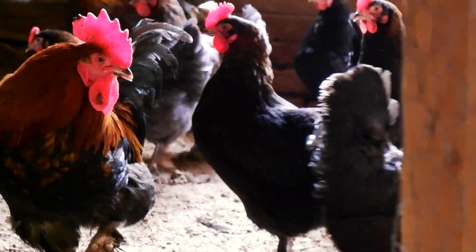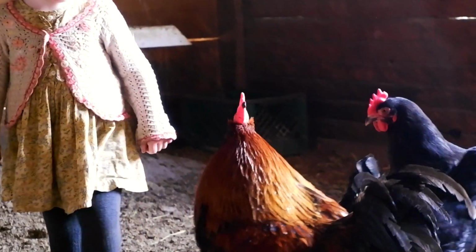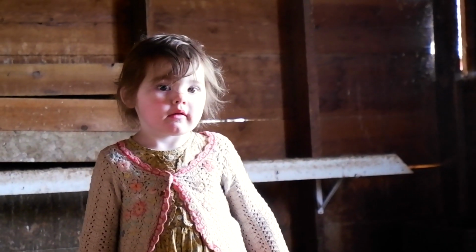My chickens are French black copper Morans, and I love them. They're gorgeous, and they make a beautiful russet brown egg that I can't get enough of.